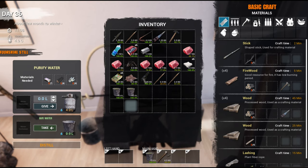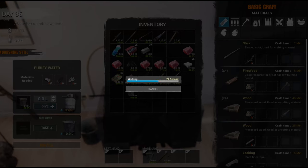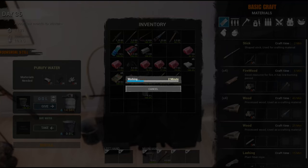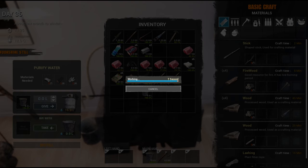Because I wanna get this water purifier going. What? Oh, we can only make... Wait a minute. Huh. Okay, well I guess... Oh, okay, here we go. I thought it was like... You have to put how much you want to take from it. I think it'll hold up to 16. We'll just try another 5. Yeah, it's strictly 16.